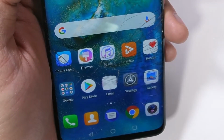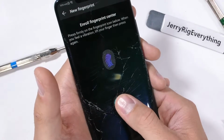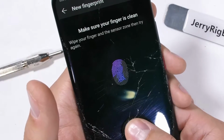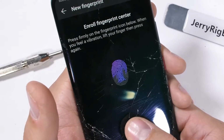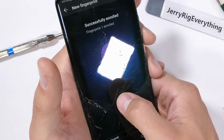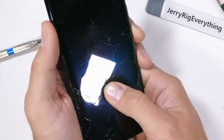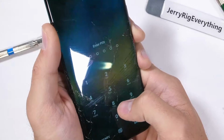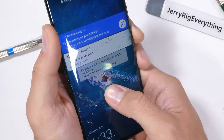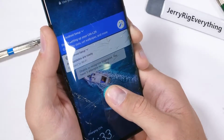Unfortunately for me though, the cracks are right over top of the in-screen fingerprint scanner. I'll check to see if that functions really quick. It looks like the phone can still read my fingerprint, even though it's complaining about the sensor being dirty. The sensor allowed my fingerprint to be set, but then never actually lets my finger unlock the phone. So it's safe to say that my fingerprint sensor does not work with a cracked screen. There's multiple levels of security that can be utilized if the fingerprint scanner stops working.